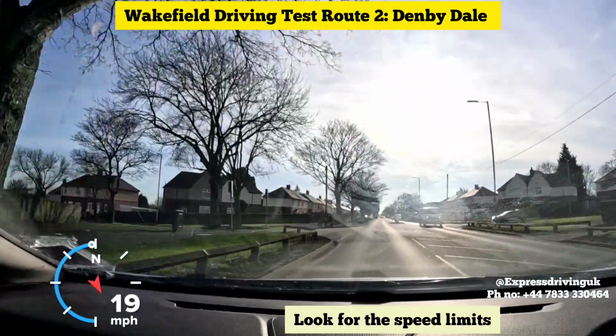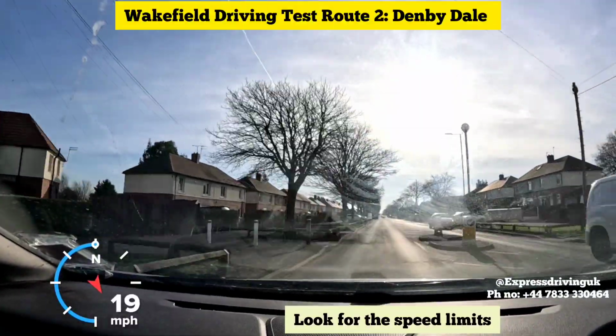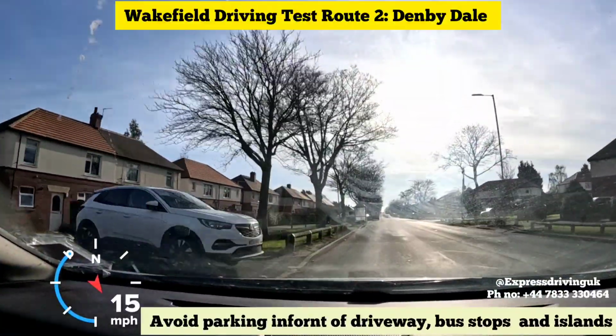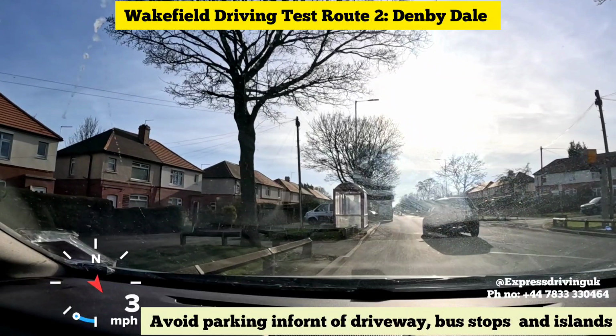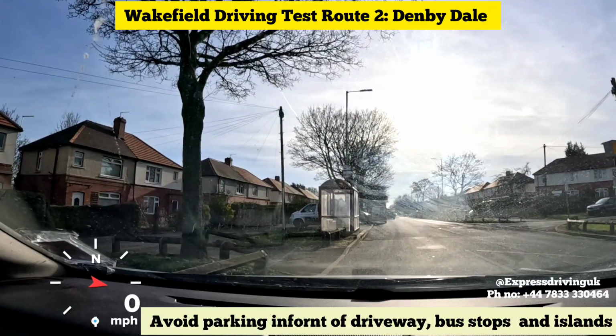This road's familiar, we've been here before. Okay, they'll be asking you to pull up on the left at a safe, convenient and legal spot. So, pick your spot carefully and wisely. Okay, make sure you don't obstruct other vehicles. Make sure you don't obstruct bus stops. Make sure you don't park opposite the island in the middle and opposite other vehicles on the other side of the road. And this is perfect in this.